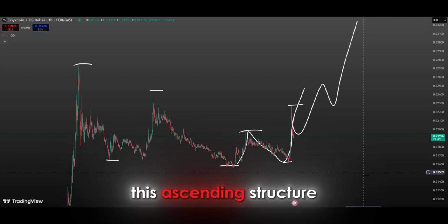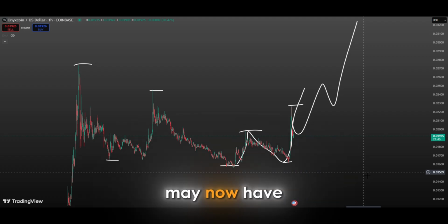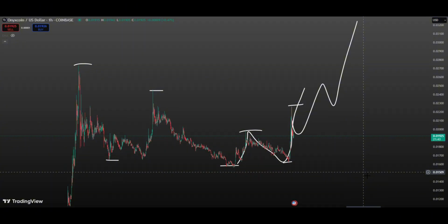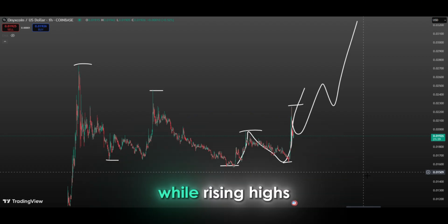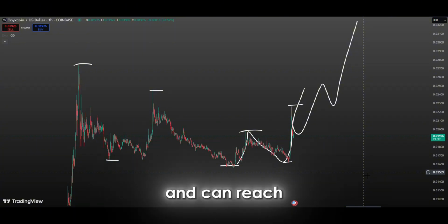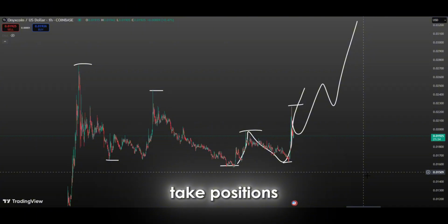Moreover, this ascending structure also provides an extremely important advantage in terms of support and resistance levels that are often followed in technical analysis. The price may now have the strength to easily break through levels that previously worked as resistance. Rising lows indicate that the price has strong supports and strong buying reactions are coming from these supports, while rising highs indicate that the price is moving towards new target levels and can reach higher levels after each correction. This structure also proves that trend-following traders can confidently take positions.